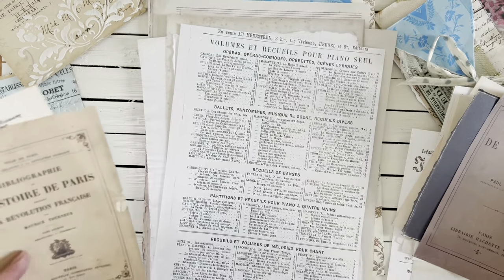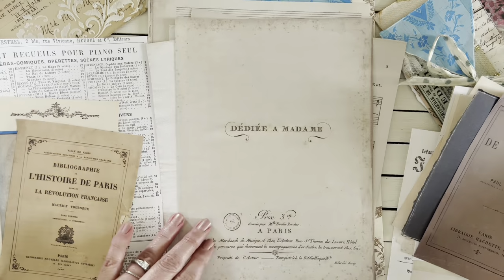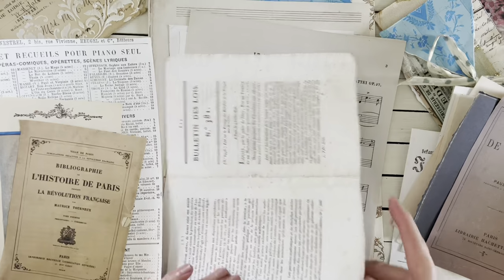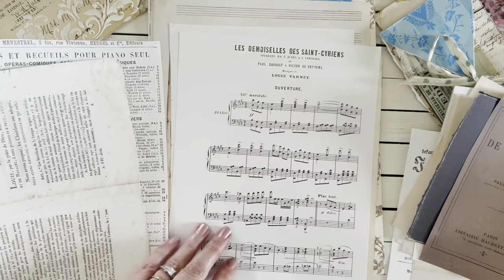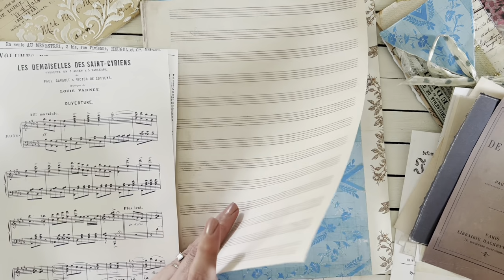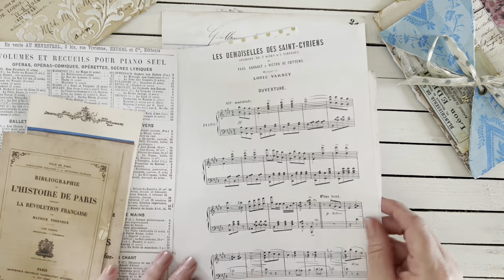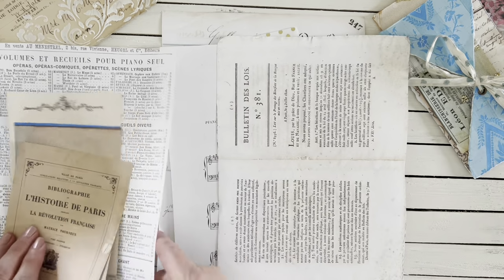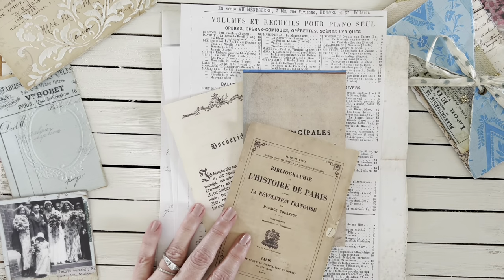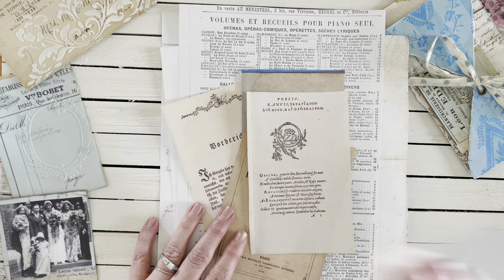I think it would be great for people who just really like the typography, or also if you don't have access to a lot of old things. These are something that I feel like you could use all the time just by ripping off little pieces. And the best part about digitals is you can just print them over and over, which is absolutely wonderful. So I'm just picking out some of the pages that I think I might use. I'm not exactly sure what I'm going to use, but just getting a few ready for the project ahead.